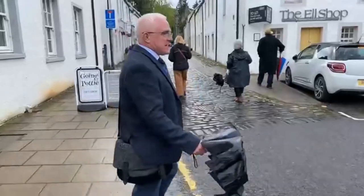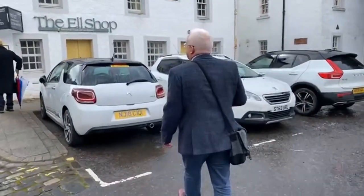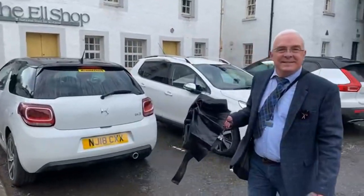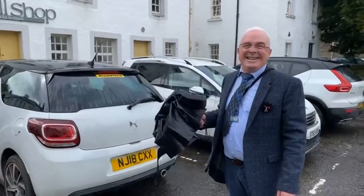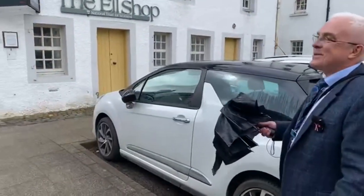So let's go over to this little house here. This is called the Ell Shop. Excuse the wobbly camera work. At one point there, I had a wasp under the umbrella, but we're okay now. So, dealing with the wildlife in the Highlands.